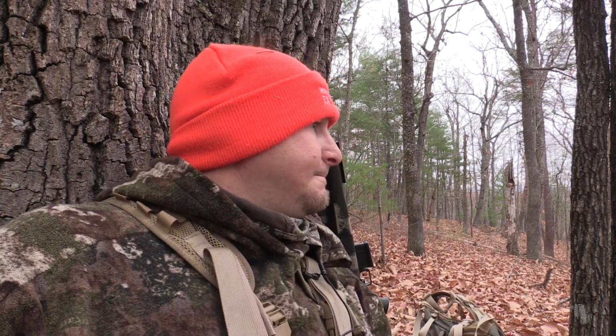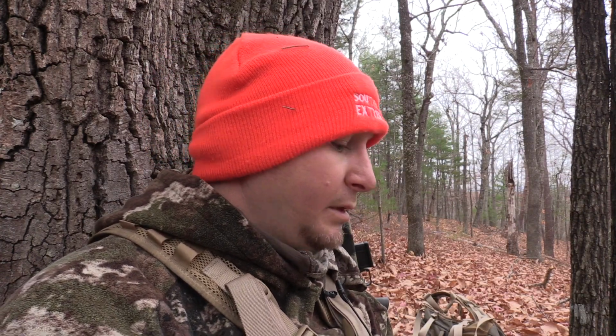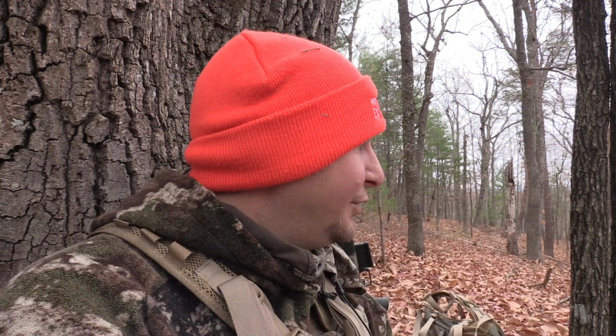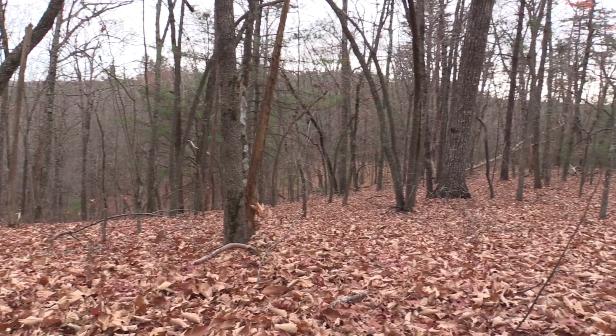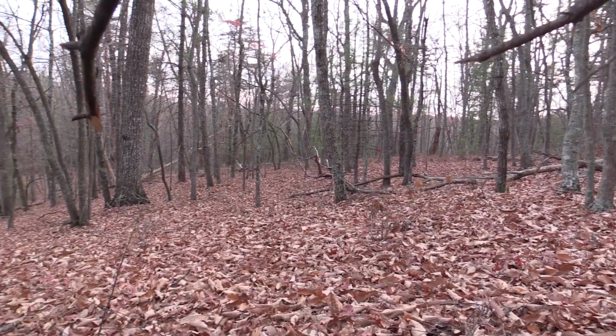So I'm gonna sit right here for the remainder of the night, and just see what I see. I feel good about it. Got a really good tree to hunt. Big, fat, wider than my shoulders. Split at the top, right at the base, and everything you want in a tree. And the ground is pretty comfortable, so time to just sit back, relax, and hopefully shoot a deer. Pretty sure I got deer walking.